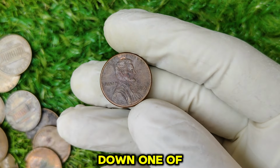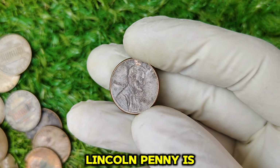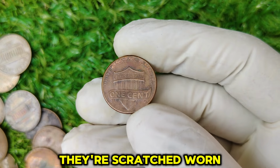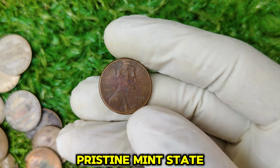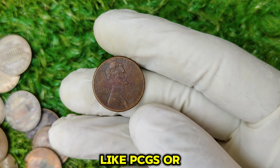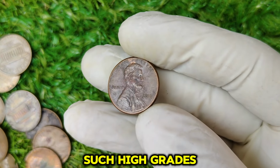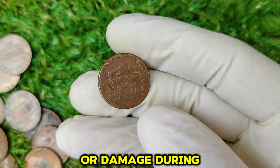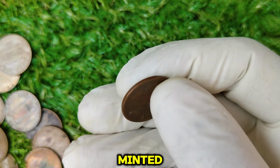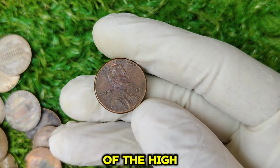Let's break it down. One of the biggest factors that contribute to the high value of the 2015 no mint mark Lincoln penny is its condition. Most pennies you find in circulation have been through the ringer. They're scratched, worn, or tarnished. However, pennies in pristine, mint state condition, graded MS68 or higher by professional grading companies like PCGS or NGC, are incredibly rare. In fact, most pennies never reach such high grades because they've been handled too much or damaged during the minting process. To put it into perspective, out of millions of 2015 pennies minted, only a handful have been graded in such exceptional condition. That rarity is a key driver of the high value.